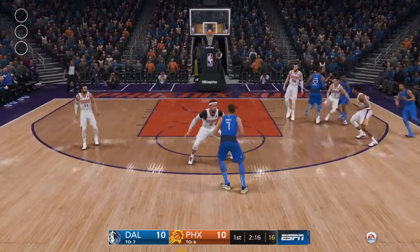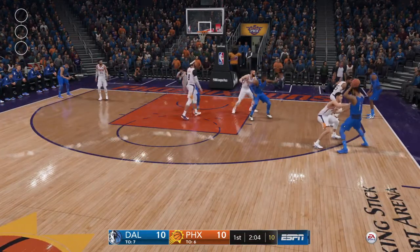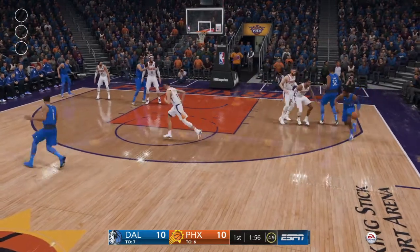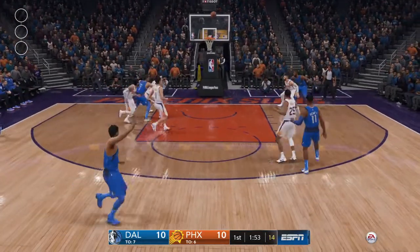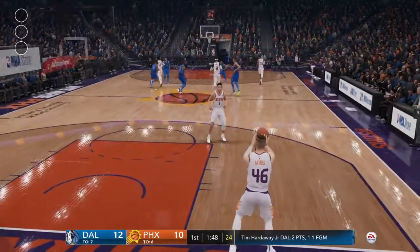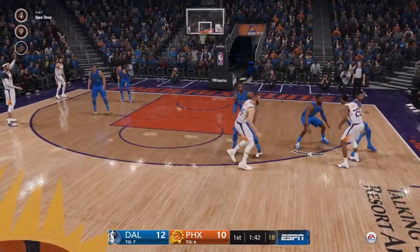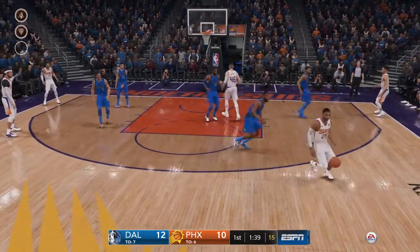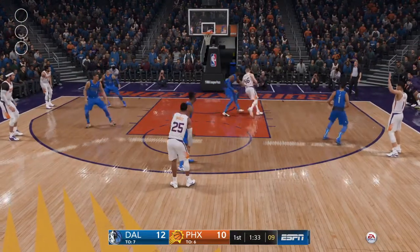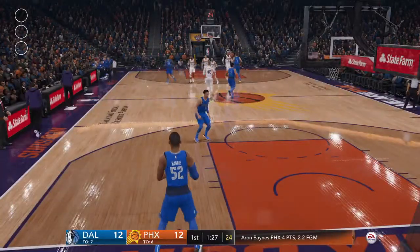Brunson. To Lee. Deep right corner. Here comes the screen. Step back. No doubt about where that one was headed. Phoenix has the ball to Mikal Bridges. I got ball. That's me. To Booker. Old school. Backs his man down for the basket. Tie ball game so far.